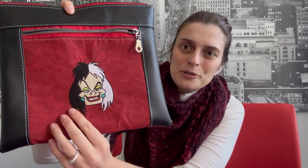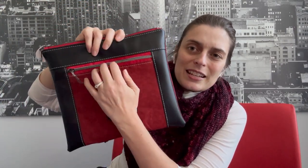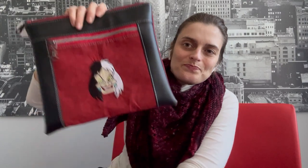First one, I finished it this morning. Of course, Cruella. So that's machine embroidered. I did it myself. I think it came out super cute. This is a mini size. It fits an 8x8 Q-snap. Inside is just black and white. That's going to be put on sale soon.